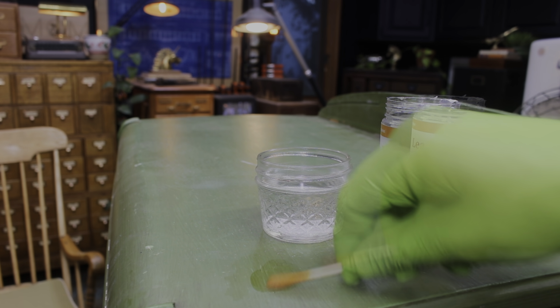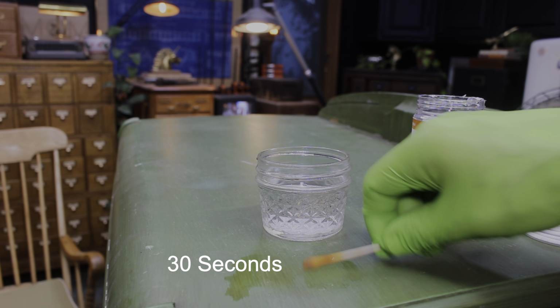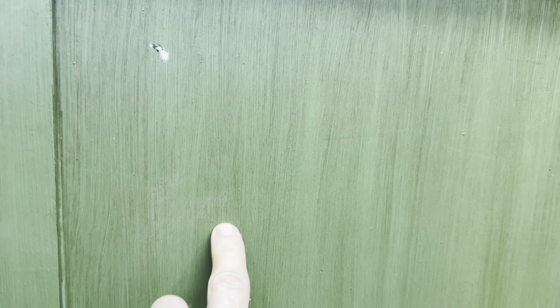This paint job appears to be an older attempt at antiquing the finish with a glaze, so it's especially important to test the paint for lead.